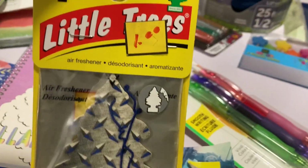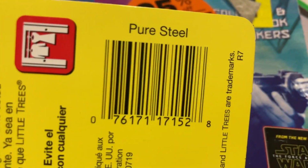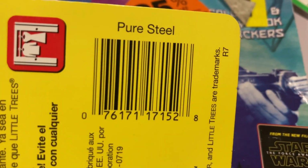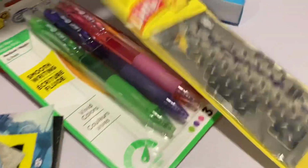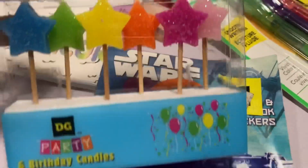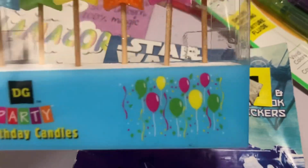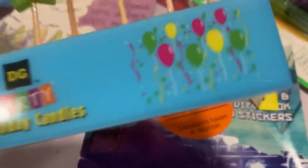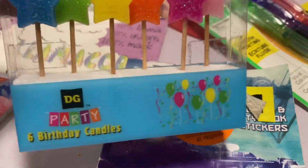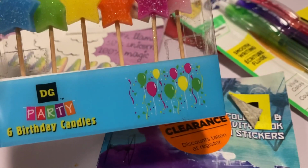Here's the car air freshener, Little Trees. The last four of this UPC number is 1528. I also found some candles that's in the pack. Y'all saw that I found a pack, just the paper, the pack, not the candles. But I was happy I found these. So Sarai and the kids, that's another good thing.